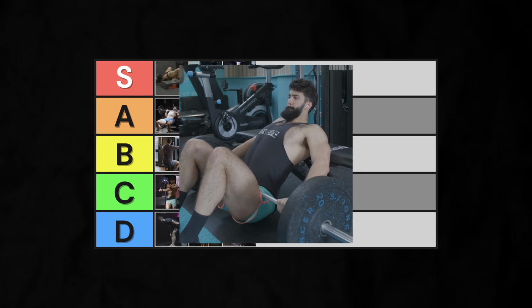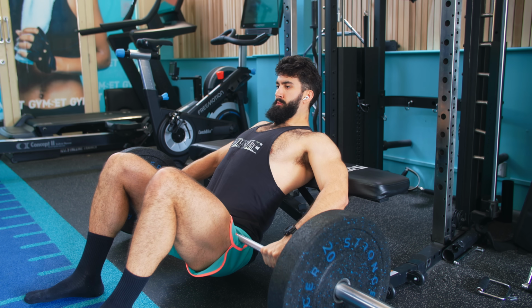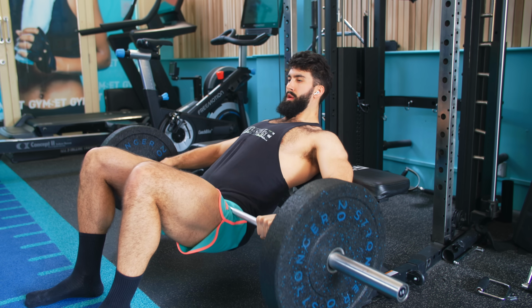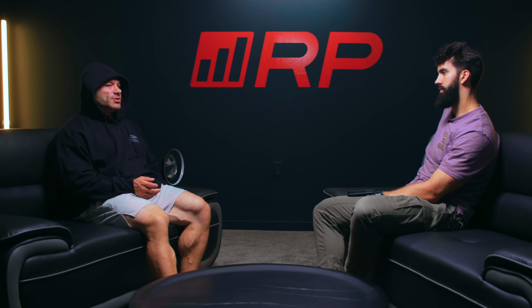The hip thrust to me is probably like a B tier. It gets its B tier status because it's one of the only true isolation movements, or close, for the glutes. It can be something you get technically very good at and can really fire upper glutes really well. And it offers a huge reprieve from having to use your knees and your hips at the same time for most glute training. And so for those reasons, it notches up.